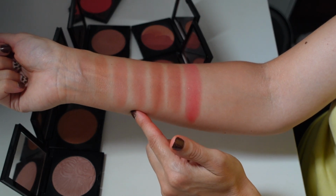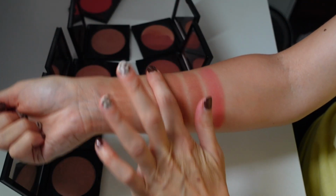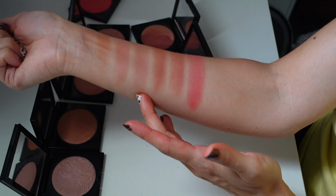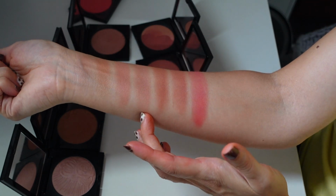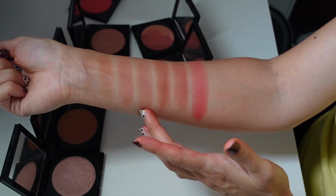Then we've got the shade Nude Venus 2, which I'm not really sure is coming across on camera very well, but because it's called Nude Venus 2, it is actually quite similar to the shade Nude Venus, but it has a bit of this cool toned pink shift to it, which makes it super interesting and super versatile. I think both of these Nude Venus shades are very versatile.